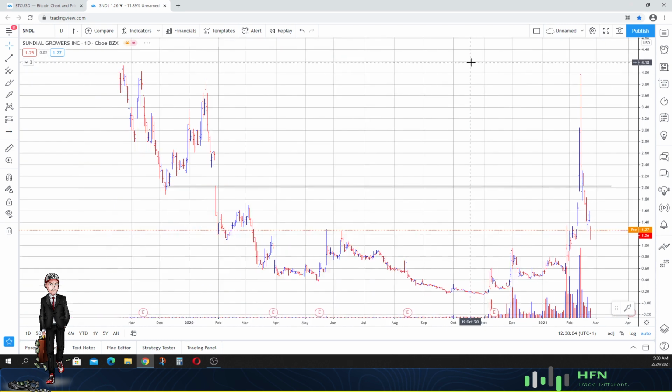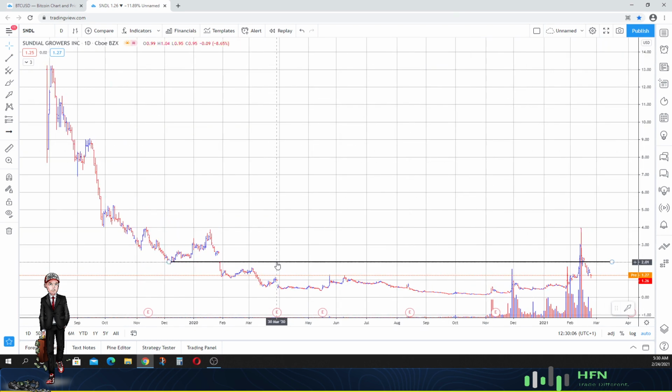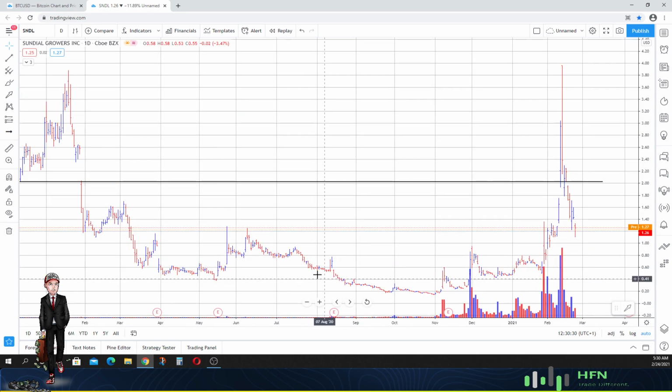And right now, you guys can see that we identified a restriction area in the market in Sundial all the way back here, since January 30th, 2020, and it even acted as support back in December 2019. That is still in play, okay? Now, as you can see, the market in Sundial is trading right there around $1.25, which was acting as support and restriction for a couple of days.